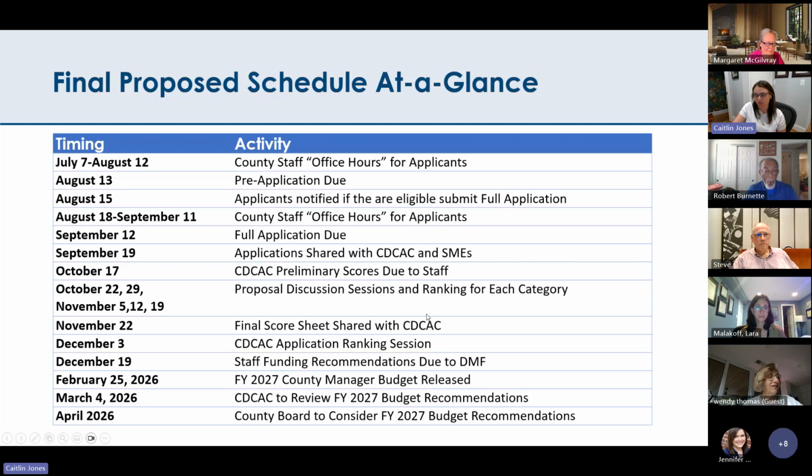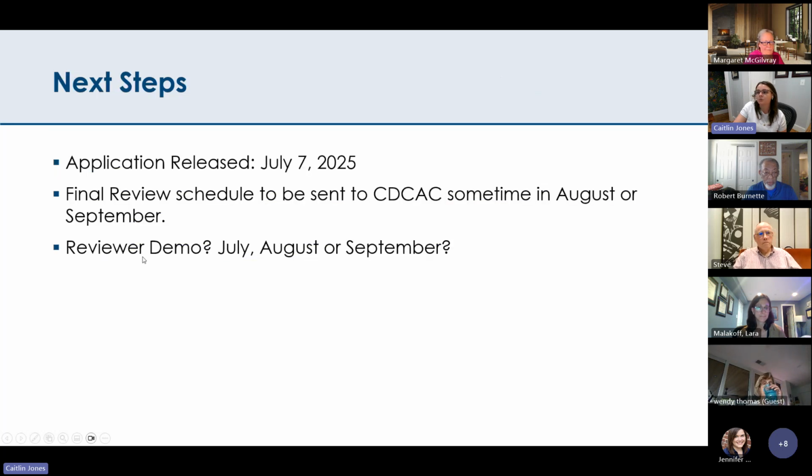So this is just a quick reminder of what the application schedule is going to be. We don't have to go through it in detail, and this will be in the NOFA. It's in the draft NOFA that I had sent prior to today's call. We're planning to release the NOFA in July. The review schedule, our application discussion sessions, I'm hoping to get that to you sometime in August or September once we have an idea of how many applications we should be expecting and what types of applications will be coming in.